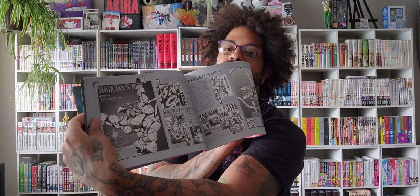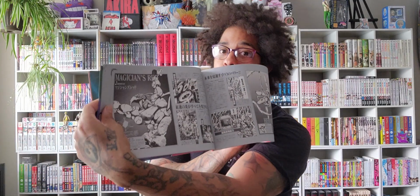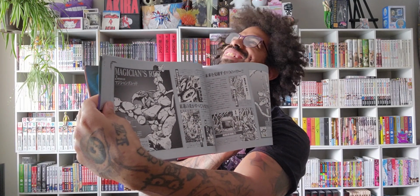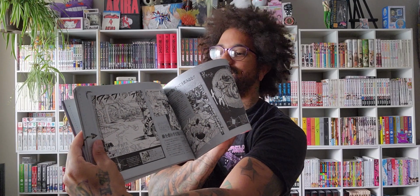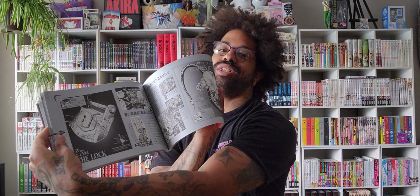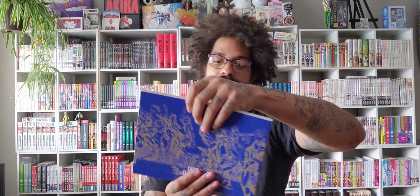You got Muhammad Abdul's Yes, I Am! That's his stand. What is his stand's name? Magician's Red. You got Hermit Purple, Green Hierophant. These books are awesome. All the stands art towards the middle is going to be black and gray, but very detailed. It's a silver. It's more of a silver than a gray, which is super cool. You got Echoes Act 1 or Part 1. Super cool.